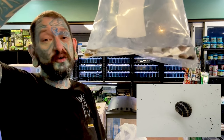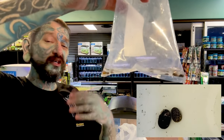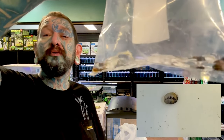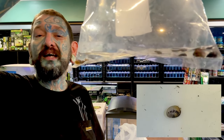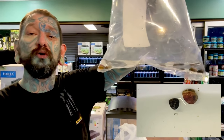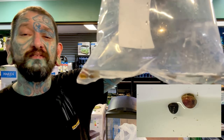They're alive. If you don't know what a nerite snail is, it's technically a brackish water snail, salt to brackish, which is half fresh, half salt. People use these in their planted tanks to eat algae, but they won't reproduce. Very cool, very small, a little bit expensive compared to a normal snail, but we do have some of those available.